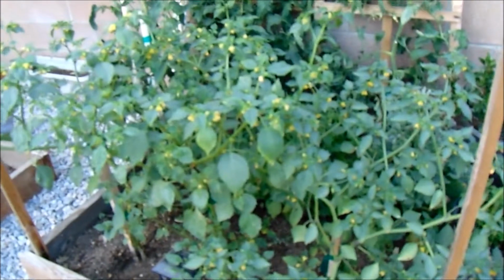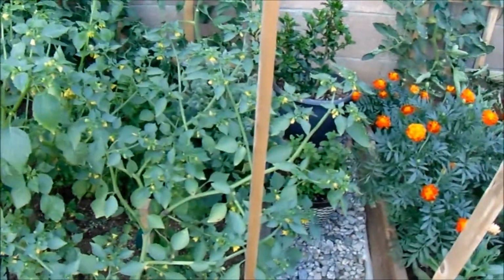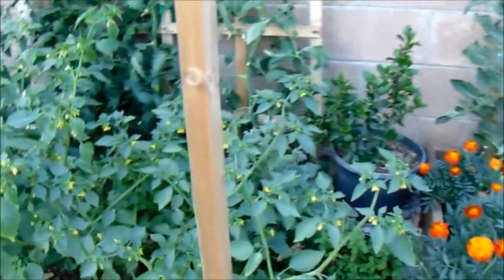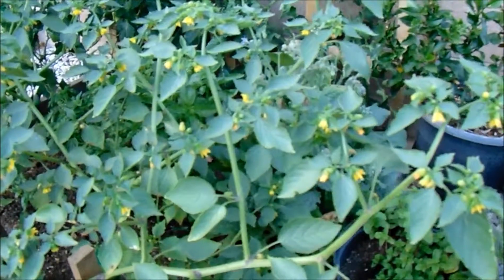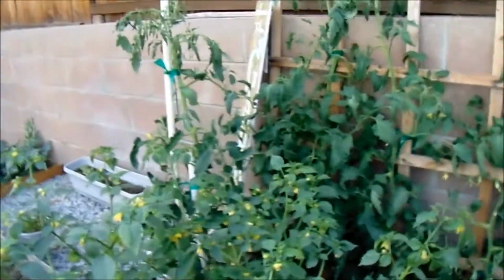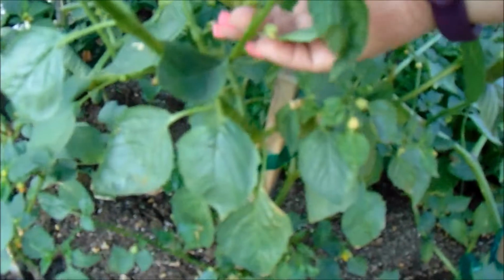The tomatillos. Amazing. Funny thing though. Tomatillo number 1 has no tomatillos on it, but is loaded with flowers. Loaded. But I don't see any tomatillos yet. Unlike number 2 and number 3, who I'm overjoyed because they have pollinated as well.